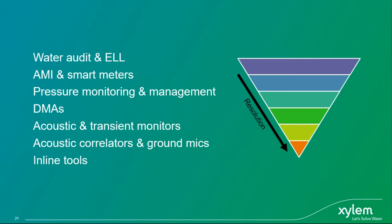Deploying more precise sensors when and where needed, and then finally deploying the most labor-intensive and precise tools to pinpoint leakage. And so when we're thinking about this, just to reiterate, we want to be very systematic. We want to apply the lowest cost, most broad technologies, taking a historic perspective first, and then drilling down and really making sure we're focusing our efforts, focusing the higher cost technologies just where they are needed.